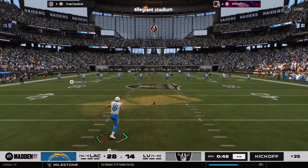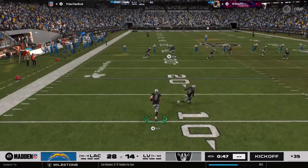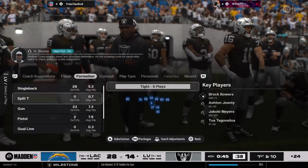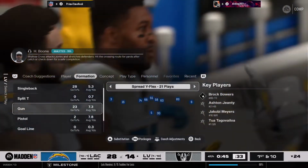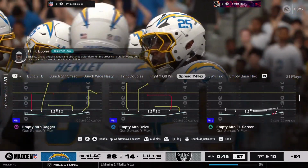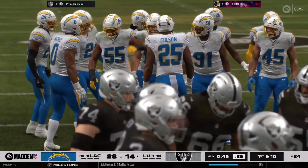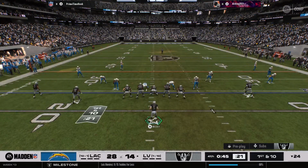The Chargers kicking team out, and they'll send this away. Starting at the 10. He's brought down at what looks like the 24-yard line. First and 10 at their own 24-yard line. The Las Vegas offense is set. 1st and 10. Go!